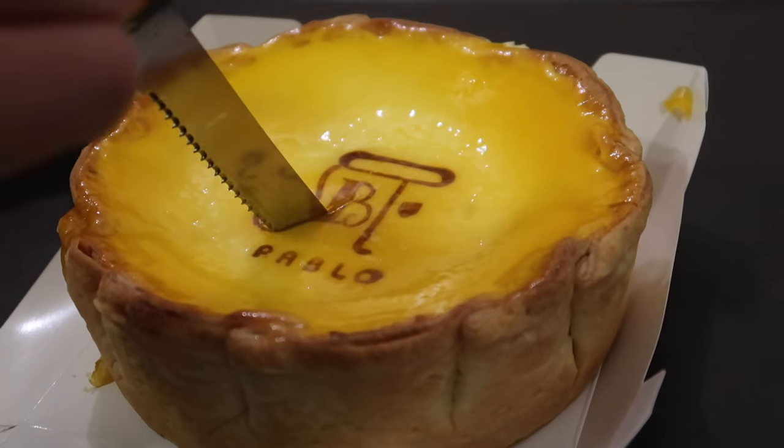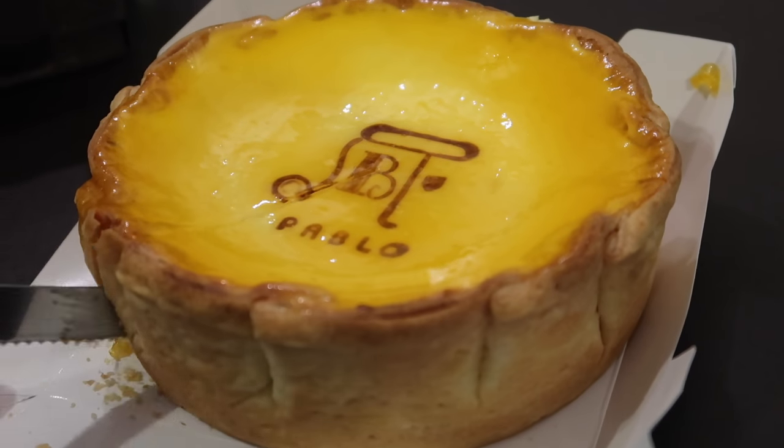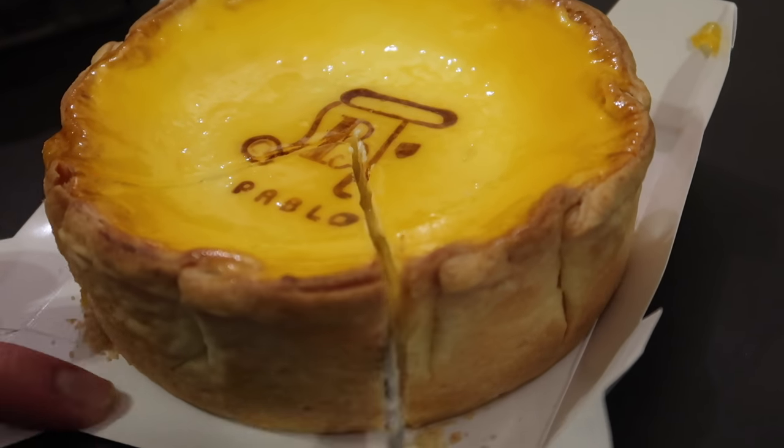We're back at our Airbnb, and here, guys, we have a Pablo cheesecake. The rare one. Which means it's super melty inside because they don't cook it fully.